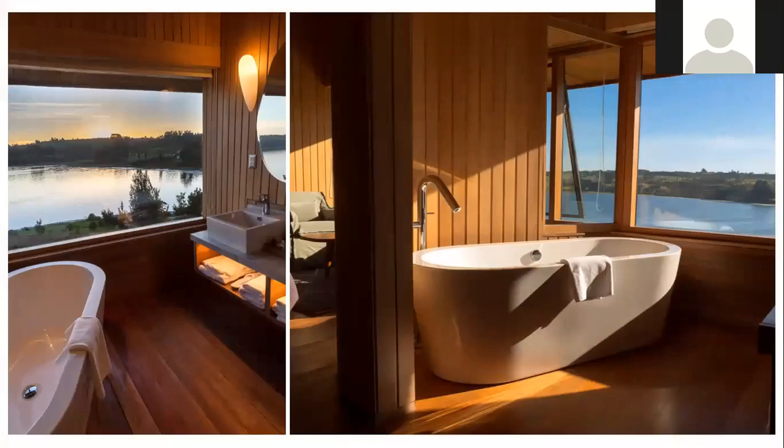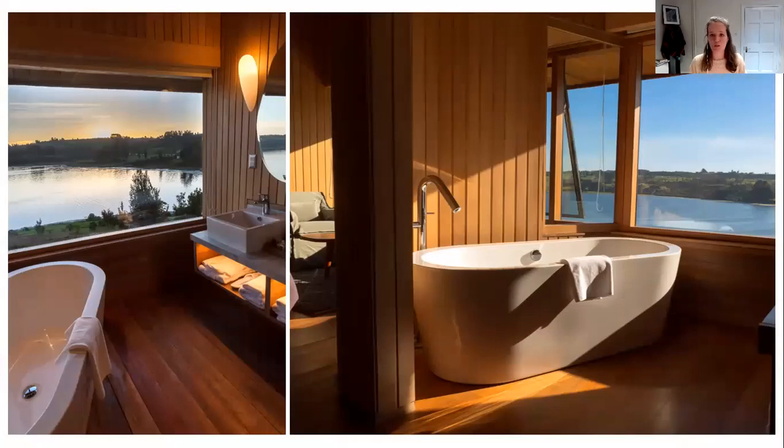The mezzanine has an extra seating area where you can also fit an extra bed. And many of the rooms, especially the larger family rooms, have these incredible bathrooms with bathtubs where you can sit again and look out to these amazing views out to the bay beyond.